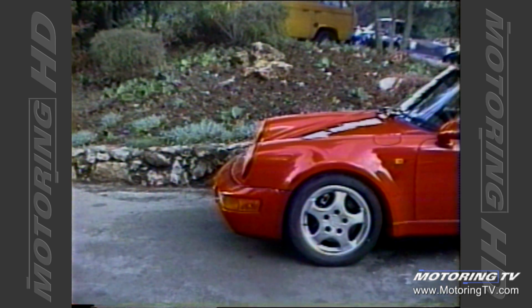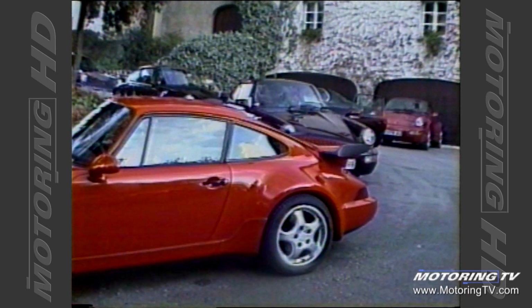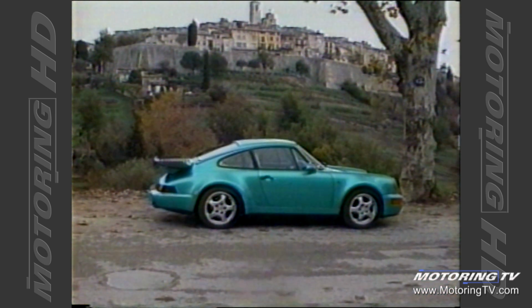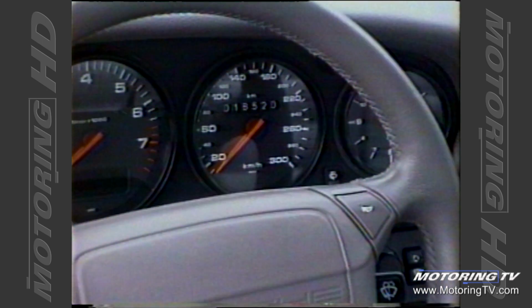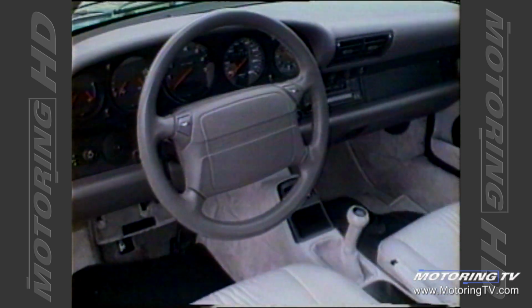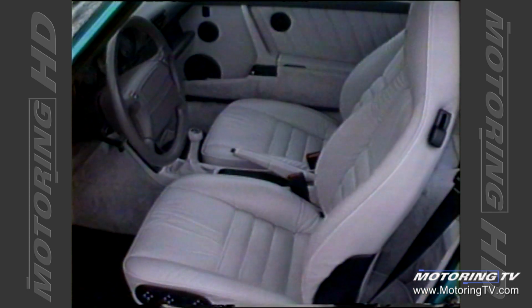Next stop was the south of France. Now, you may never have seen $2 million worth of Porsche 911 Turbo before, and neither had the local car thieves. The first night Porsche was there, they stole 6 of these cars. I managed to find a bright green one, though, and we went for a little drive in the area around Saint-Paul-de-Vence. That 300 kilometer an hour mark on the speedometer, by the way, is no lie. This is a new interior color for Porsche, a light gray leather, which really looks spectacular.